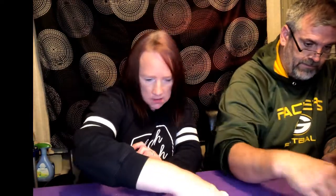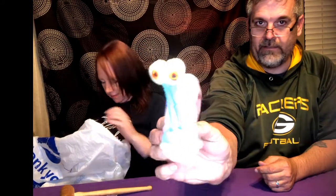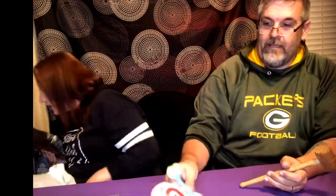Interesting. I love the little baggies there. Okay, what else? That's your mom's. She's got it to go with her SpongeBob. What's this for? That's Gary right here. This is the remote, and this is another bag. This is the mallet for the snail when you want to eat snail.